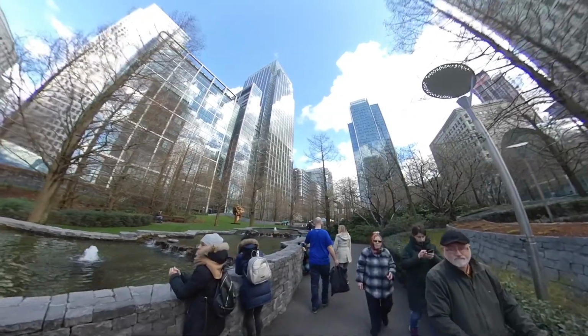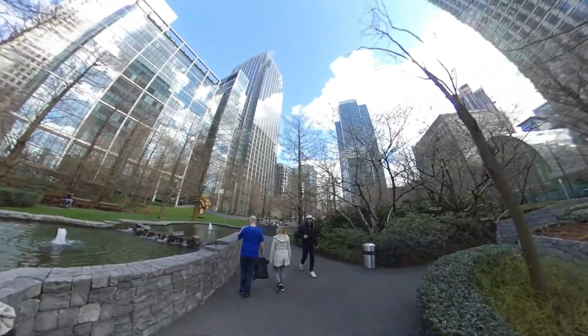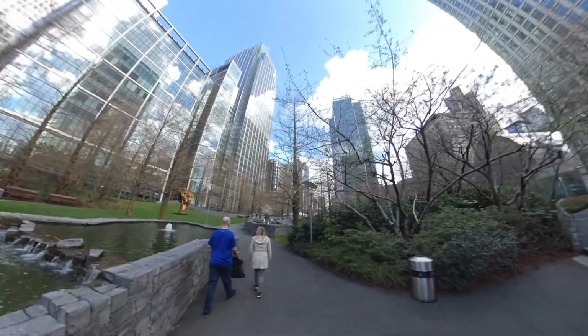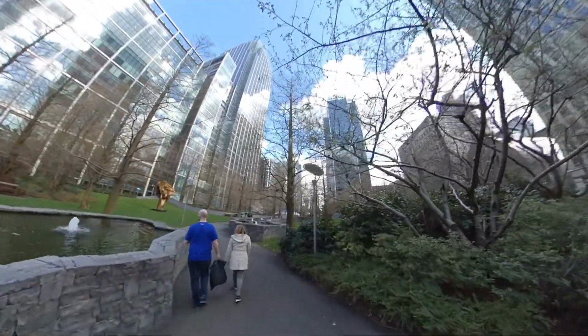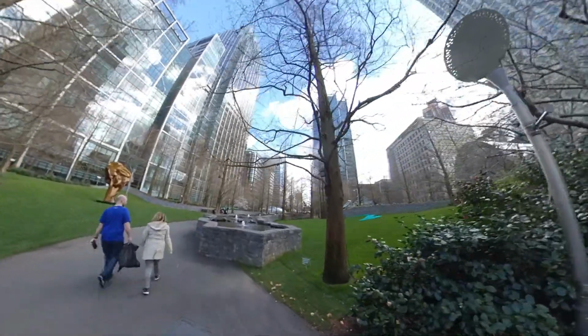So Canada Water is where most of the residential people live. And most of the people that live there, I guess, work for all these different financial institutions and banks that are based at Canary Wharf here.